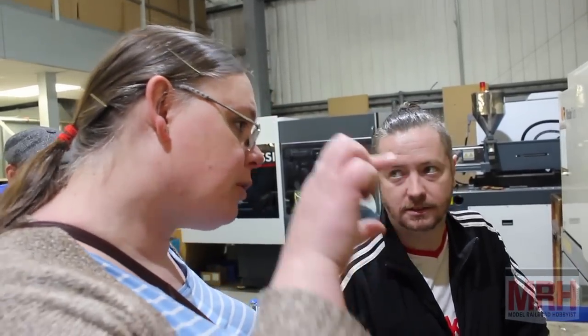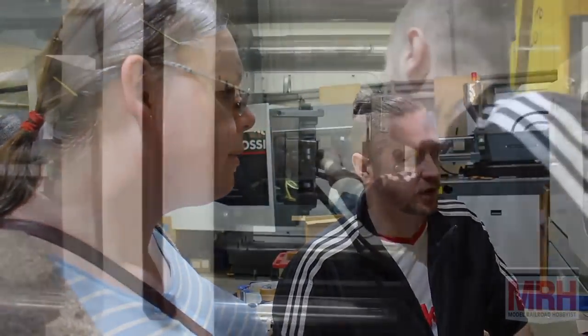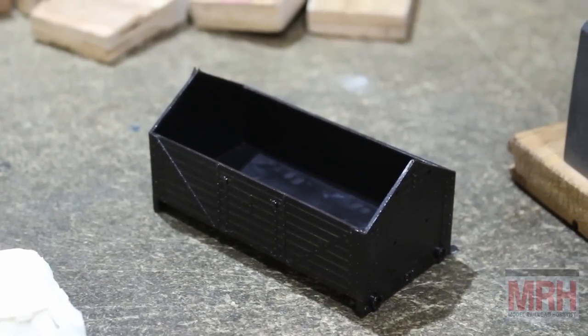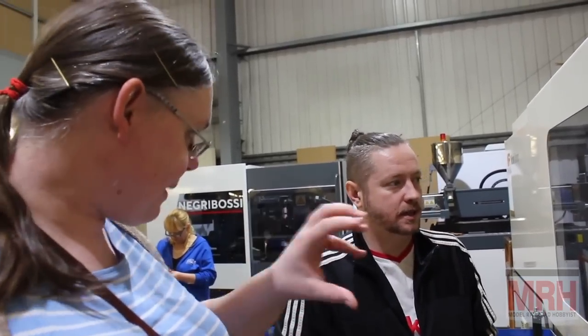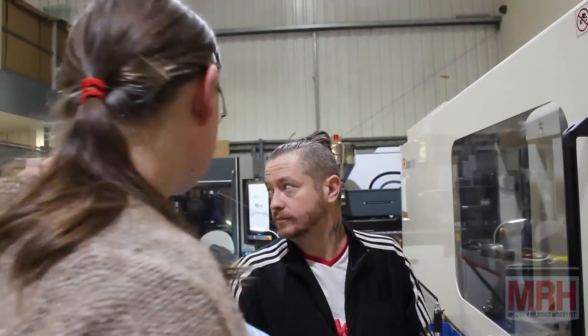And how long would that tool be on the machine before it's changed to something else? Well, I put this on this morning and we'll probably run it for a couple of days. Right. So we've got 1,000 or so produced, and then we'll swap to something else. And how long does each cycle of the tool, how long does it take to make each body? About a minute. So it's a minute for each wagon body? Wagon body, yeah. Right. And then you go through cooling down.